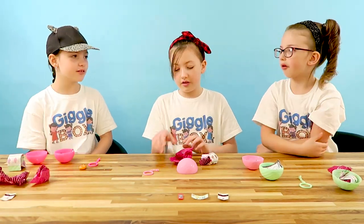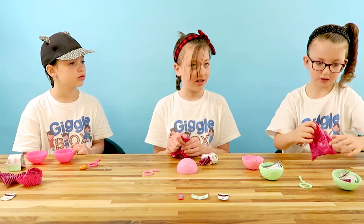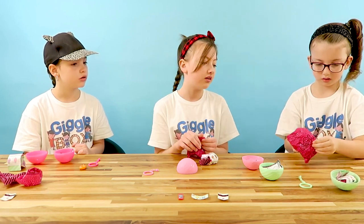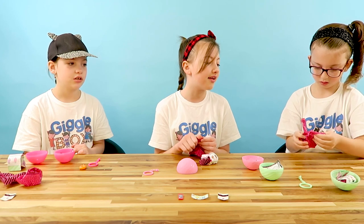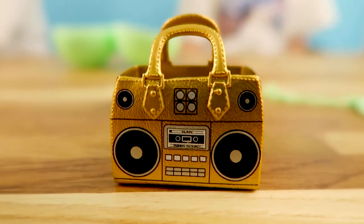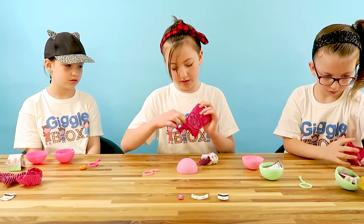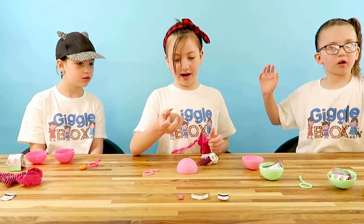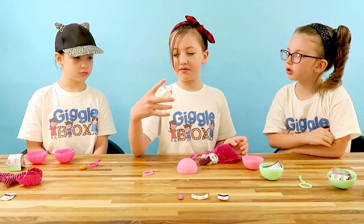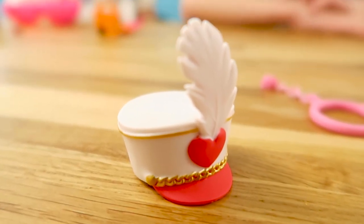All right, Jaicee. Where's Jaicee's dog? It's in her little thing. Ooh, what is this? Oh! It's a radio bag! It's a radio bag, cool. Well, I think I'm going to open my one now, because I'm eager to find out what my one is. Oh, it's a hat. It's a hat with a feather on it. Now I'm going to open mine, because I can't, I'm going to scream.